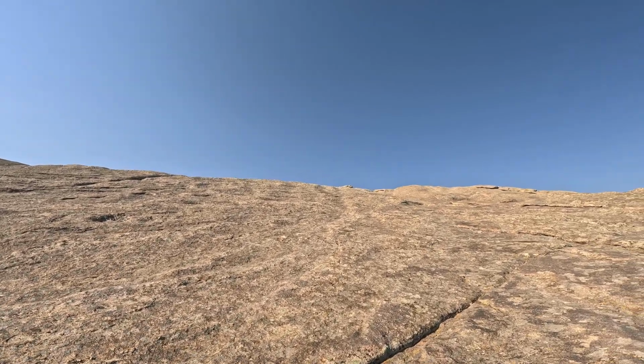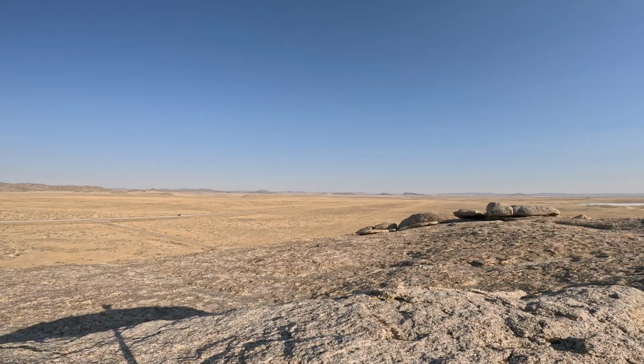The views from the top are amazing. You can see an absolutely beautiful panoramic view of the area. It's not far, but even I was huffing and puffing after a rapid ascent to the top. It is, however, well worth the effort.